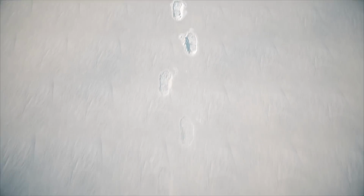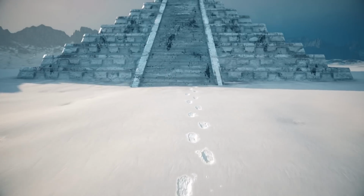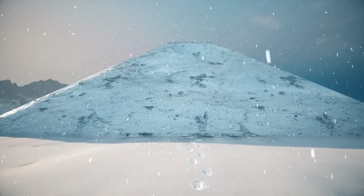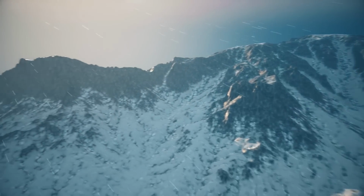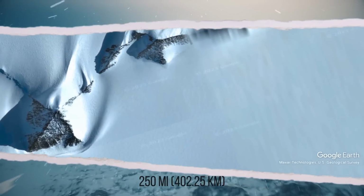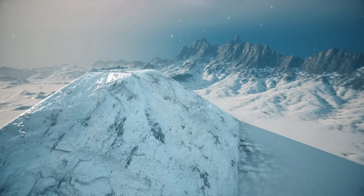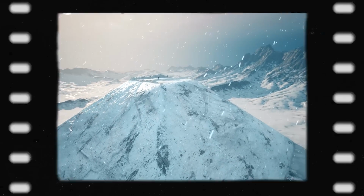The mystery was soon enough deciphered by scientists. These formations are just mountains. They're located near the Ellsworth Mountains, a range over 250 miles long, so they're just mountain peaks that have broken through the ice sheet. As for their particular shape, it's just a coincidence.